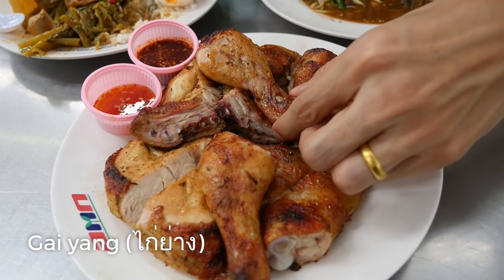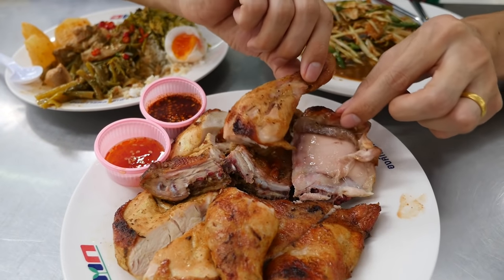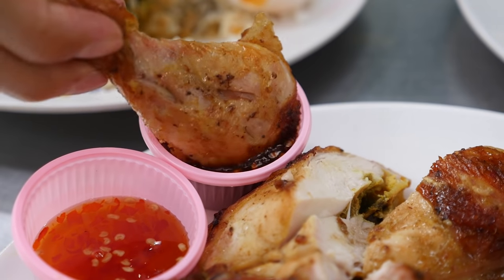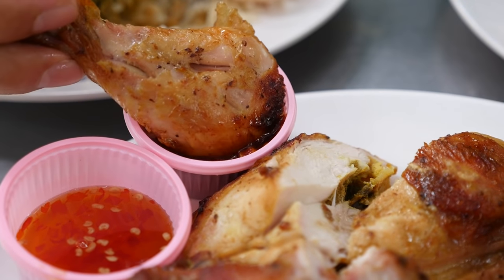And then grilled chicken, which is looking delicious as well. And I think I'll go for the drumstick first. There are two different sauces. This is the one I like. Drumsticks are wonderful things.